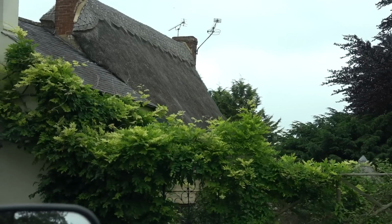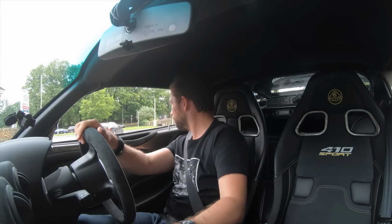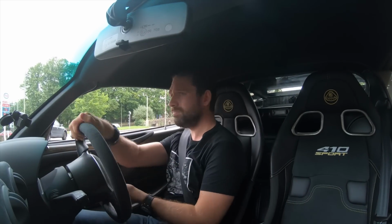Darkest Cotswolds. In fact, not dark, it's fabulous around here. Absolutely stunning. To be honest, if I wasn't part of this challenge, I wouldn't see any of this stuff. Taking the wrong turn has also led to some fantastic roads. Nope. That would not be the direction. Oh god, dry stone wall.